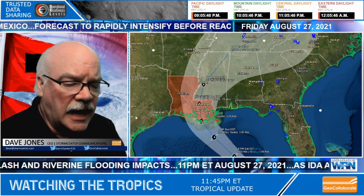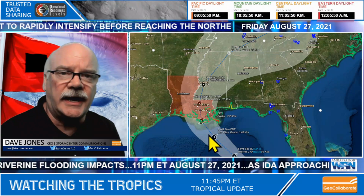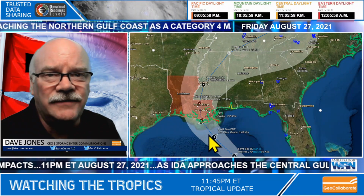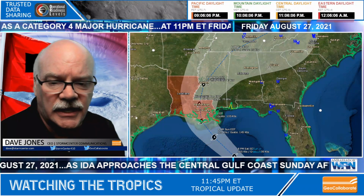So as Ida approaches the coastline, the wind field should spread out and storm surges will begin to be felt. They will probably begin to be felt tomorrow evening because it's going to be pushing a lot of water up to the north. So what I want to show you here is an example of the expected arrival of tropical storm force winds.